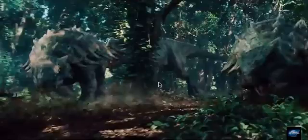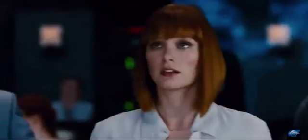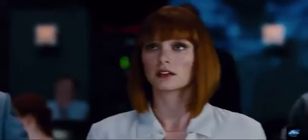Anyway, here there's two Ankylosaurs. As far as I'm concerned, this is the first time we've ever seen an Ankylosaur in the Jurassic universe properly. I'm not counting Jurassic Park 3. So yeah. Okay, so right there, that was a little quick. Let's see if I can pause it on the right moment. Ah, I keep missing it. Hold on.